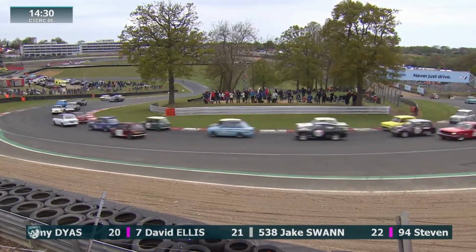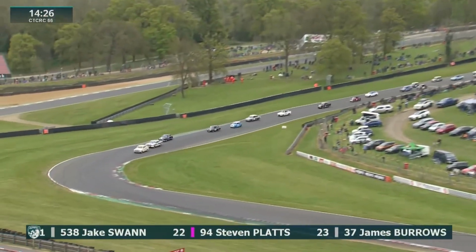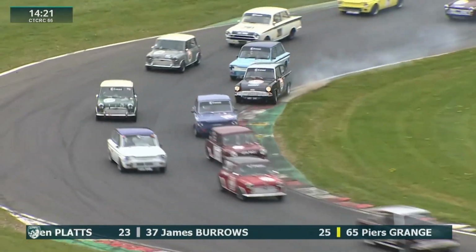We saw him in his Civic earlier on. Let's see what he can do in a Cortina. Well, what he can do is try and take the lead from Alan Greenall, and he's done it. Great first couple of corners from Gary Townsend. Grant Williams third. James Ibbotson's up to 4th.